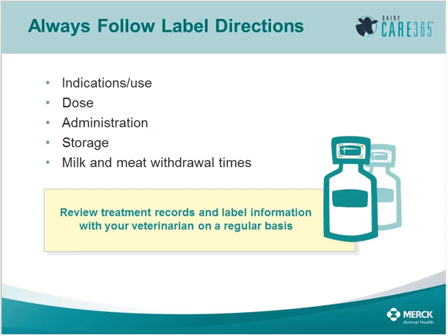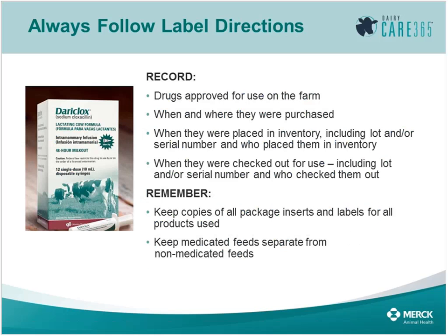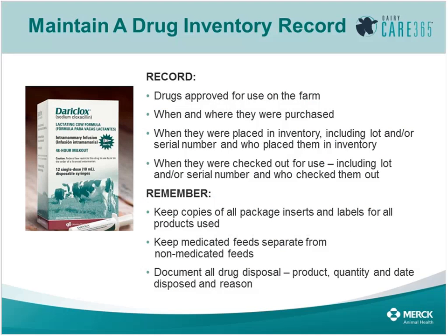I cannot stress enough that label directions should always be followed, including indications and use of drug, dose, route of administration, storage of the medicine, and meat and milk withdrawal times. Review treatment records and label information with your veterinarian on a regular basis.